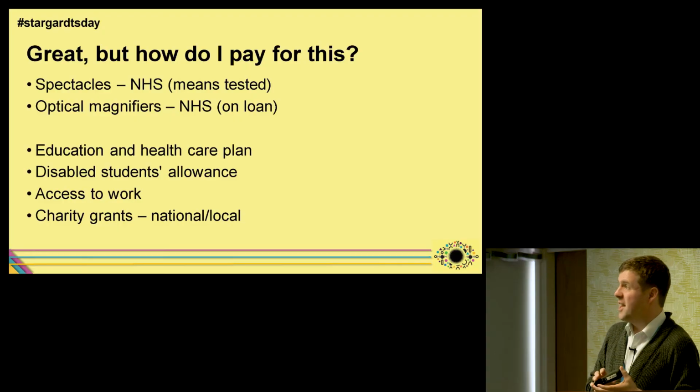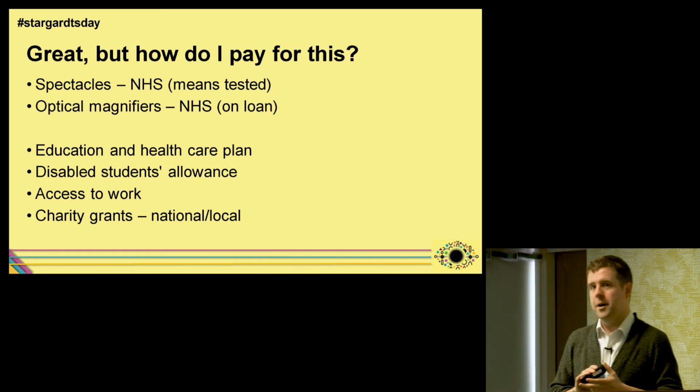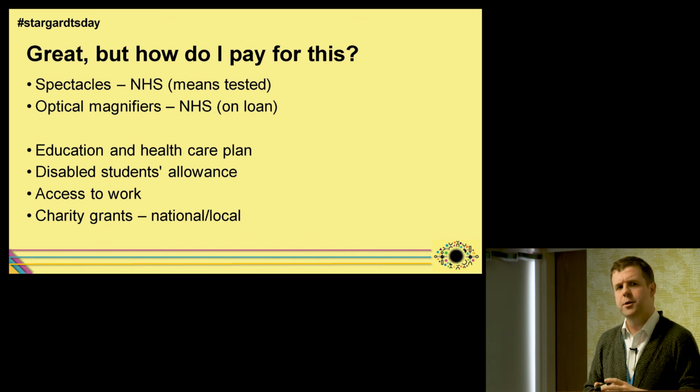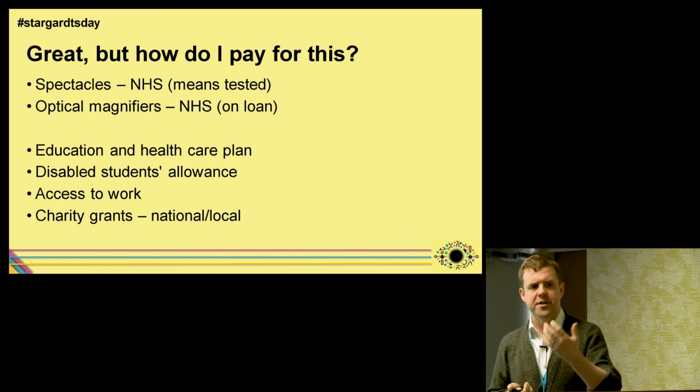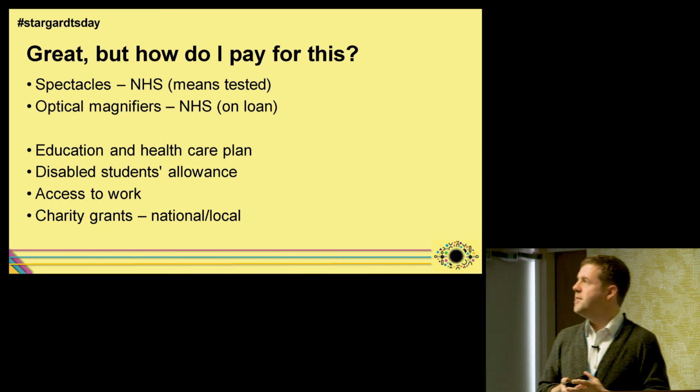So I imagine some of you sitting here thinking that's great, fantastic, all these things, they sound expensive, and they are expensive. You know, we're talking about thousands of pounds for lots of these systems. Orcam is about, I think Orcam is £2,200. The Give Vision thing, I think, is £800. You know, these are significant amounts of money. So how do I pay for these things?